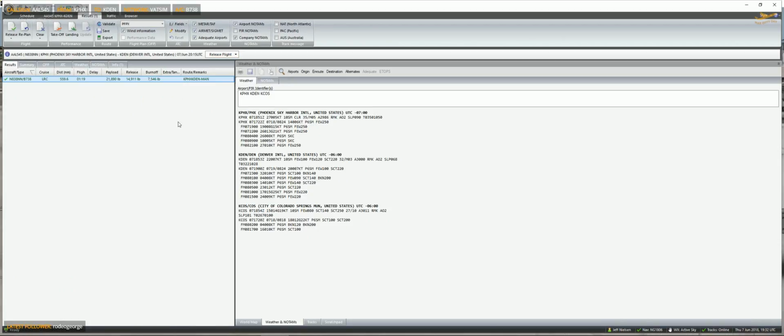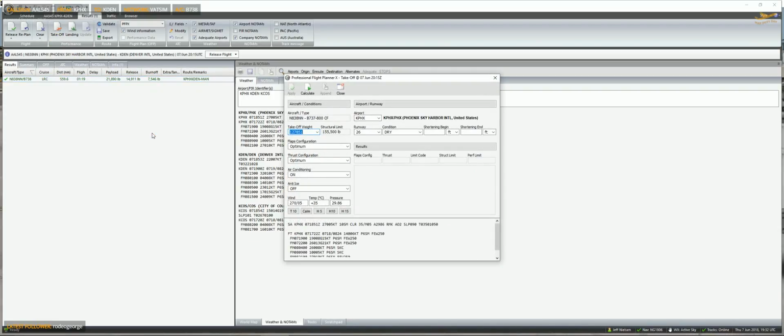Compute this. We'll run takeoff data. Release fuel is going to be 14,911.